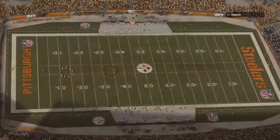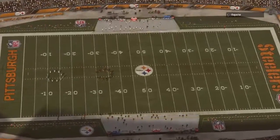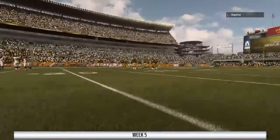Back now in Pittsburgh. It's Steeler football, and they have the lead as well as we begin quarter number 4.